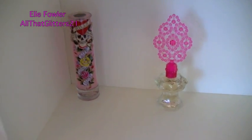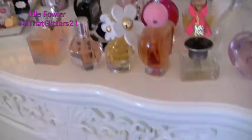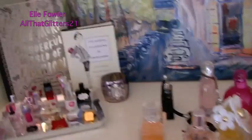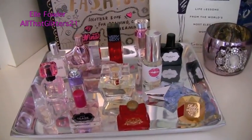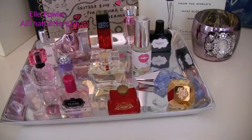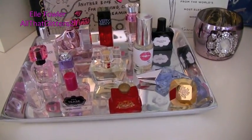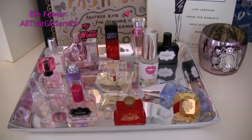But yeah. Okay, so even though this is a mess now and they're all on my fireplace mantle, I just hit my foot. I am going to go ahead and go over to my miniature perfumes. So these are from my Sephora perfume fragrance sampler and my Victoria's Secret perfume sampler that I got over Christmas. I got these as gifts.